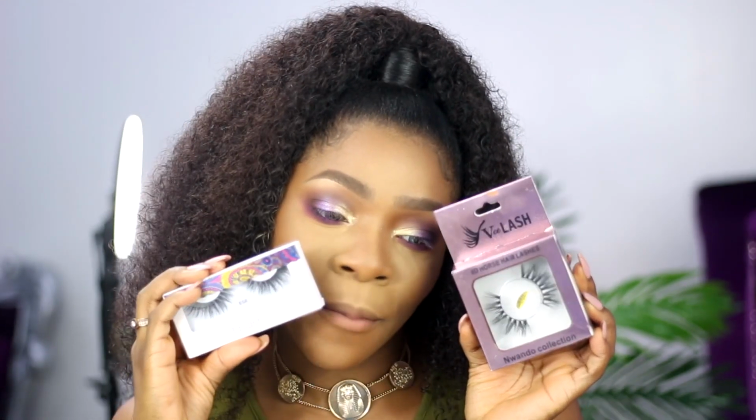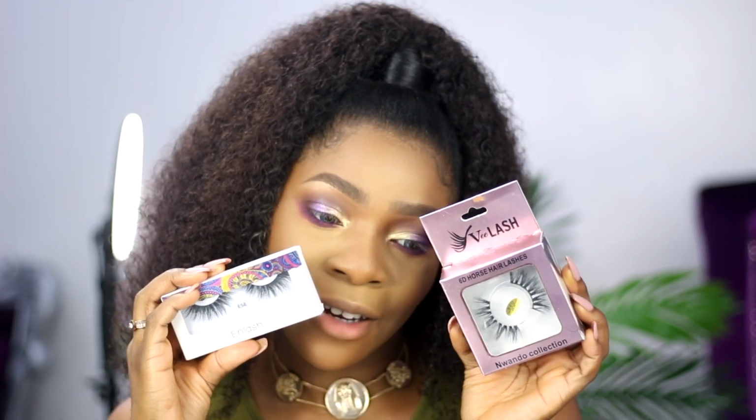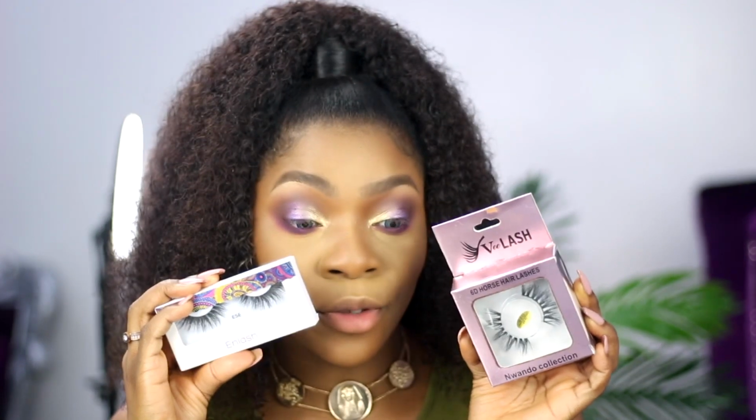Now let me tell you the most confusing part for me today: what lash to fit with what? Because I have this lash and I have this lash. In the comments below, which one would you have picked? I think I should go for this V lash one because it will stand out.